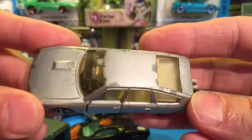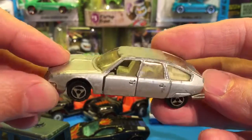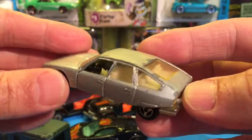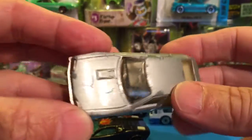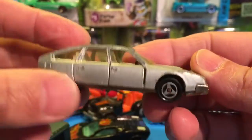Another Majorette was this. I do believe I actually have one of these, but again, super cheap. I got all these cars very cheap. I think it was like £5 for £1 or something crazy, so I was well chuffed. Just had to grab it. Again, a little bit of chippage on the paint, but overall quite a nice looking little car.